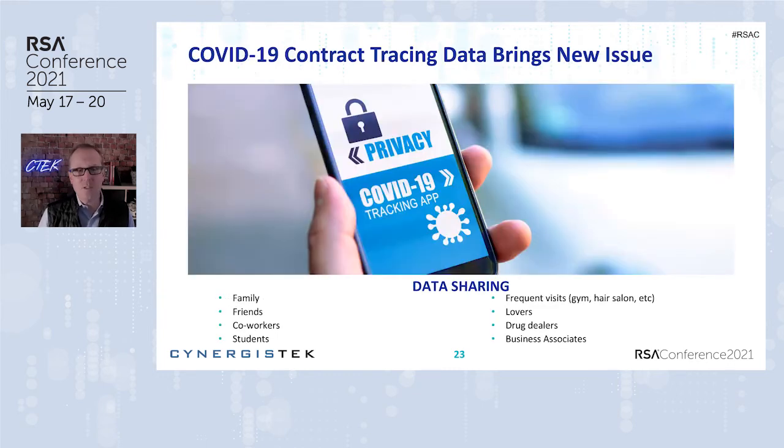Now, the next thing is we're creating new data during the pandemic, and one of those data elements we really haven't thought about how to secure or regulate. We've been sharing location data off of our phones and applications and the games we play and the mapping and GPS for years. But COVID-19 contact tracing data contains this really interesting new element that we all haven't thought through: who you associate with, not just where you've been, but who you're near.